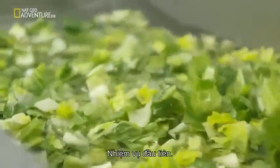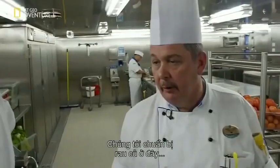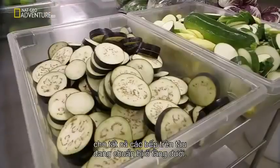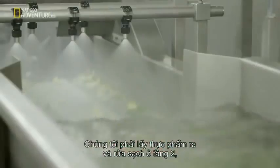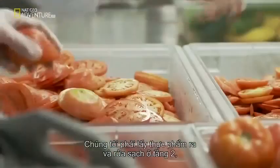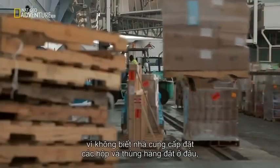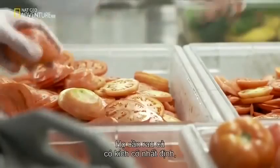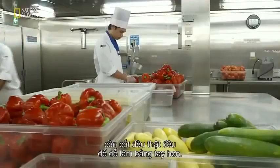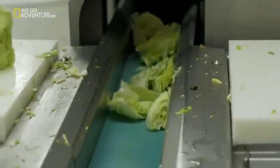First mission. Lettuce. We are here at the moment in the vegetable preparation. All the vegetable for all kitchen on board get prepared here downstairs. We have to unpack and we have to sanitize everything here on deck number 2. For the simple fact, we don't know where the boxes or the cartons are. We are standing at the supplier or if the truck was clean. Certain vegetables, they need to have a certain size. They need to cut equal, so it's easier to do it by hand. But not this vegetable.